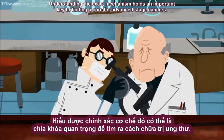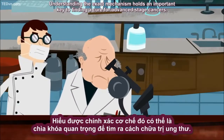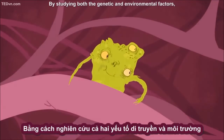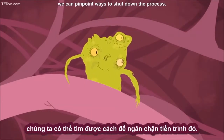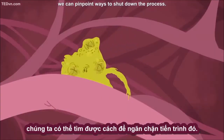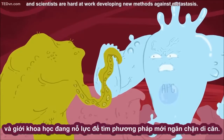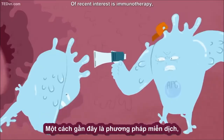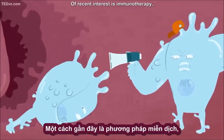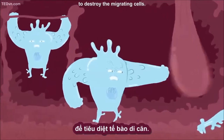Understanding the exact mechanism holds an important key to finding a cure for advanced stage cancers. By studying both the genetic and environmental factors which contribute to successful metastasis, we can pinpoint ways to shut down the process. The war against cancer is a constant struggle, and scientists are hard at work developing new methods against metastasis. Of recent interest is immunotherapy, a modality which involves harnessing the power of the immune system to destroy the migrating cells.